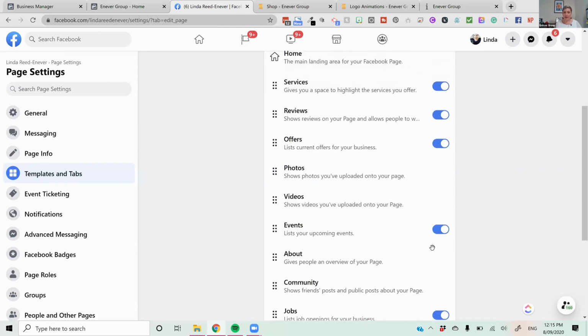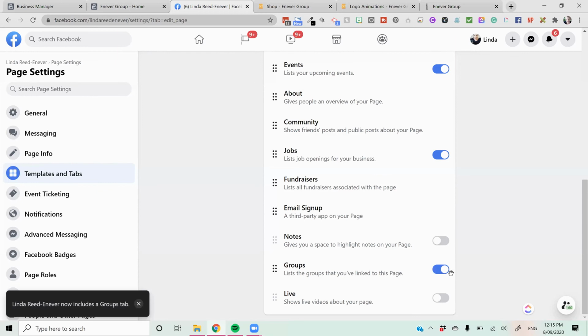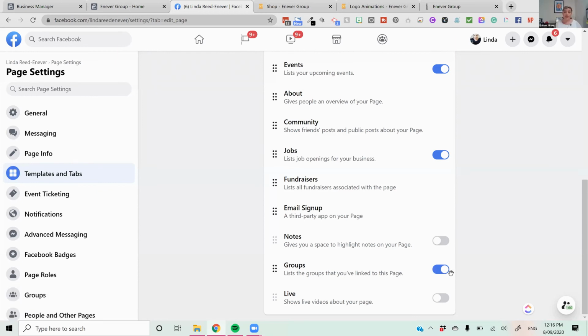Okay, got another question, Clive? Is it better to create pages or groups for private or closed groups? From Deb. Okay, depending on what we're using them for. I have stopped screen sharing again. Depending on what we're using it for.